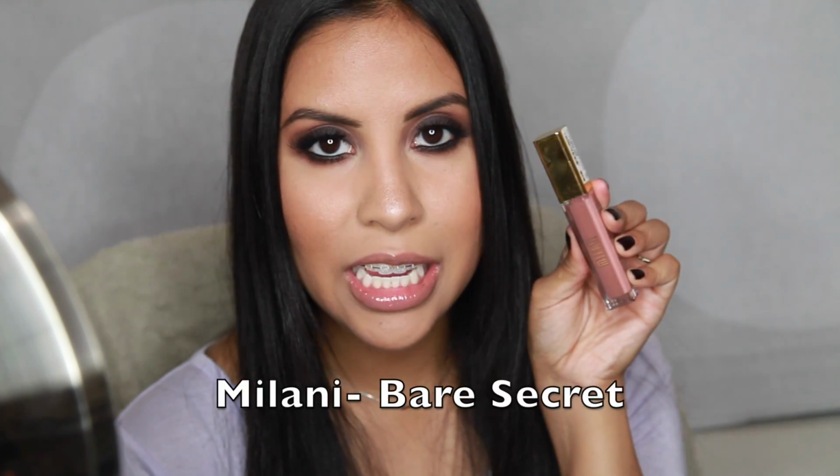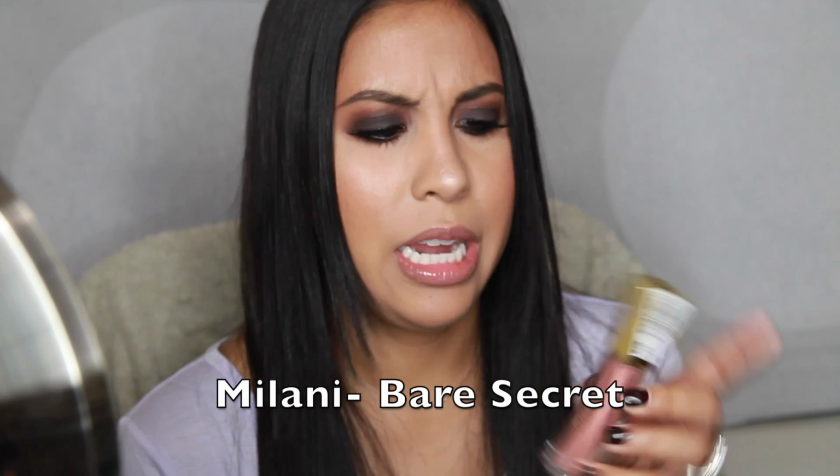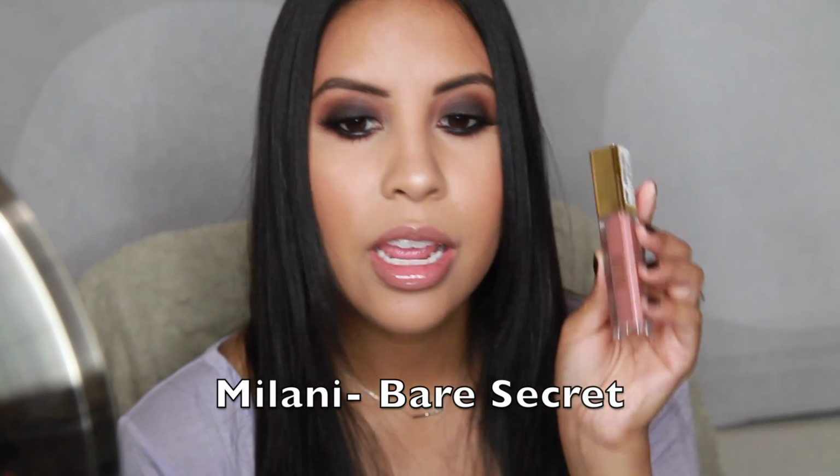They're like little nubs. This next one is Milani lip gloss. Milani lip gloss. It's in the color Bare Secret. It's 001. This is such a pretty gloss. It does have pigmentation because it does kind of disguise a little bit of my more pigmented lips. And it also does hide my freckle there as well.